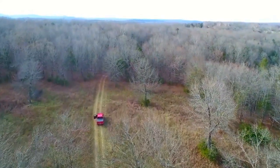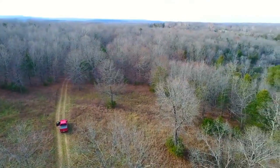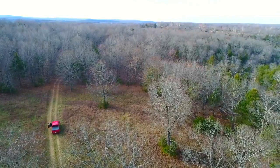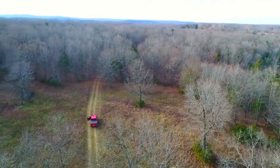Beautiful. Complete owner financing on all the properties we sell through our website. Wow, look at that. It's gorgeous. So pretty. If this is on the website, that means it's available. It will say available. So check us out at InstantAcres.com to see if this tract is available. If it is, great. If it's not, we will hopefully find you something else that you love just as much.